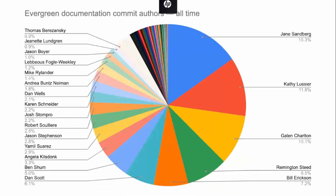If we look at just everything in the docs folder, as kind of a proxy for documentation, we do see a similar distribution, that there's definitely some people, Jane and Kathy in particular, who have done a big chunk of the work, but also, relatively speaking, it's a more even distribution. And of course, this is where you have to be careful interpreting the data. I show up as number three, but, as everybody knows, I barely make any changes at all to the user manual. So most of my documentation stuff has mostly been around dealing with the release notes, writing some of them, but a lot more mechanical manipulation of them.